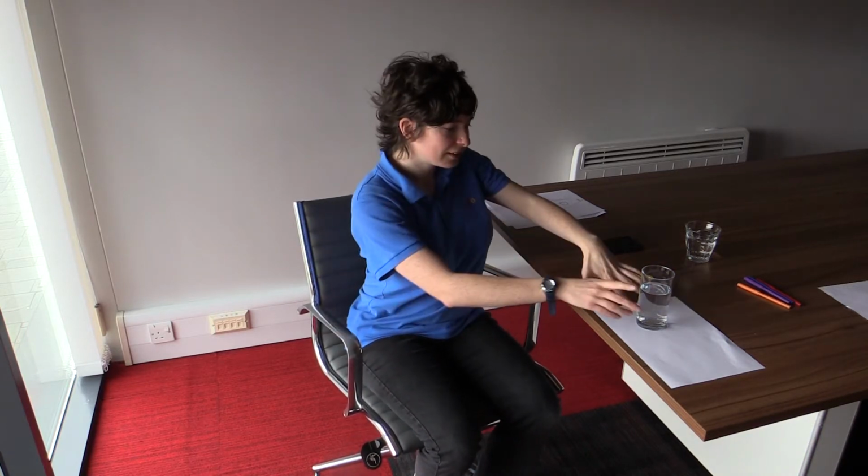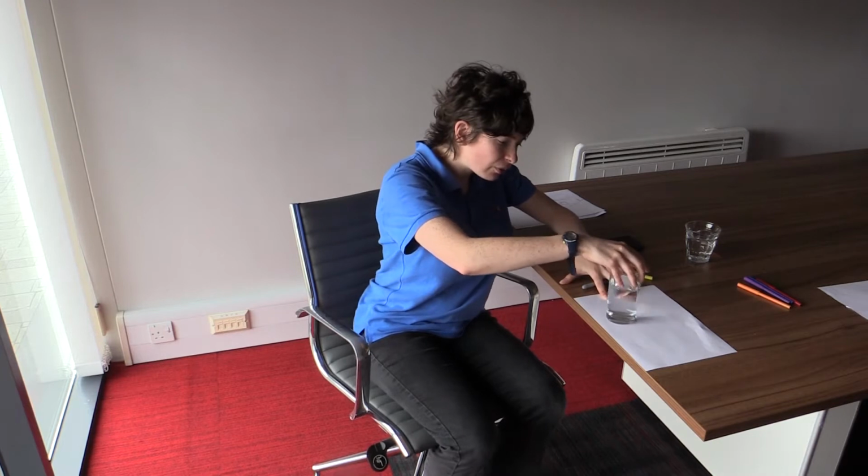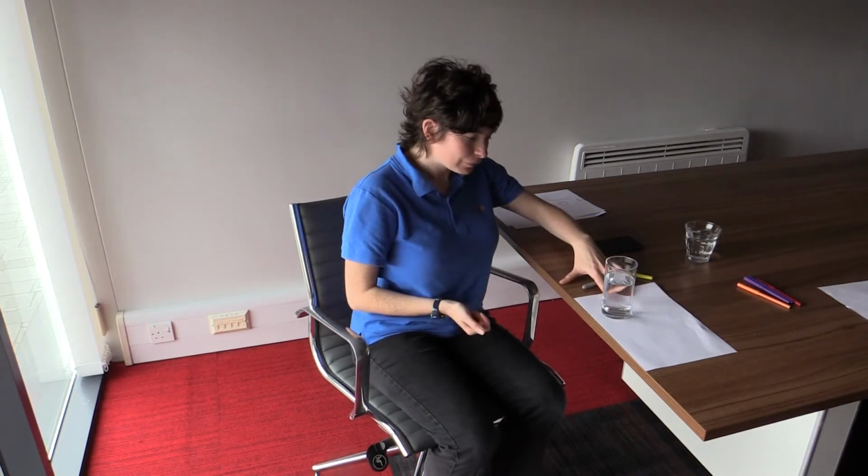Everyday things can look beautiful if you look at them in a slightly different way. Like the shadow of this water glass. It changes depending on the light or the position of the glass, and I can use it to make pictures.